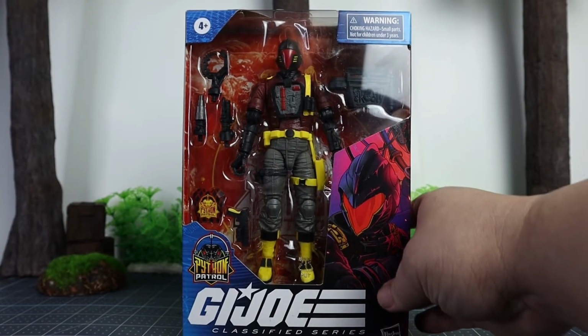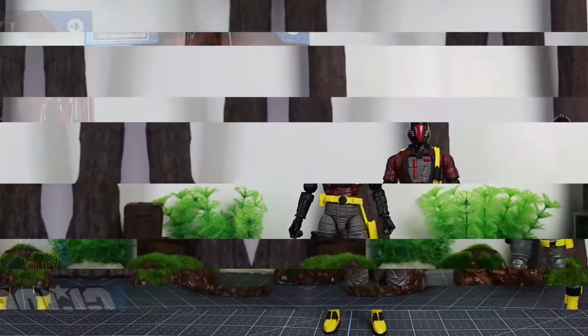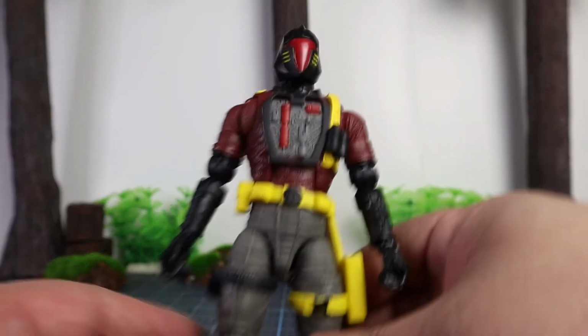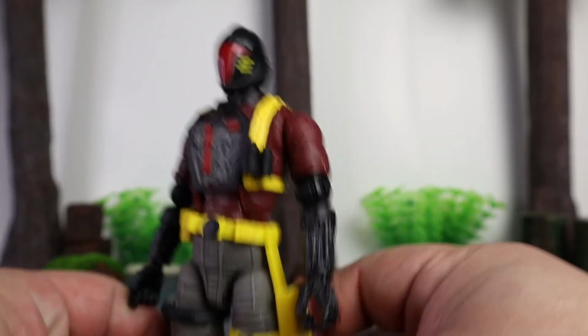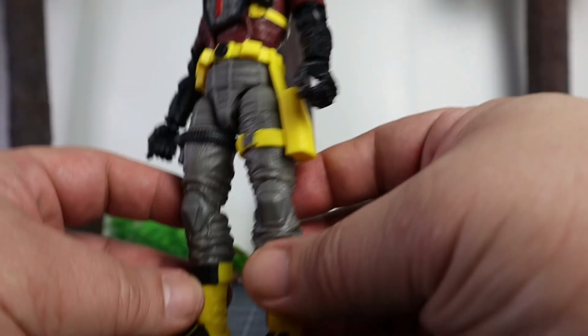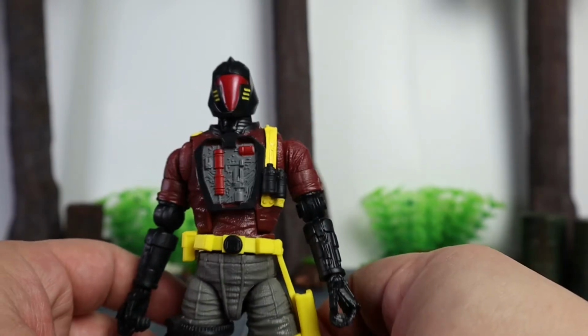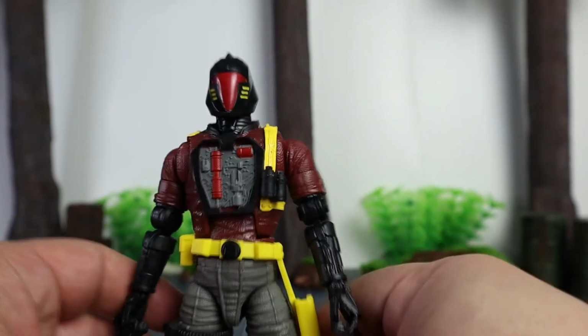So let's take out this guy. Now that we have him out of the box, let's take a closer look. I'm really digging the colors on this B.A.T. I feel like this is more colorful and pops more than the original B.A.T.